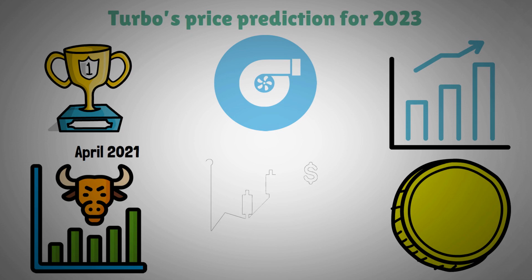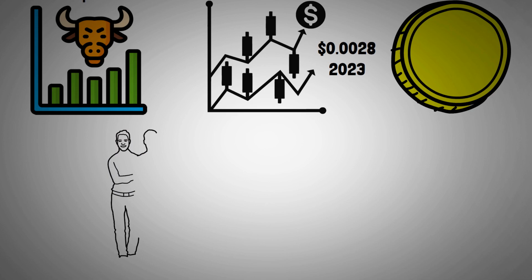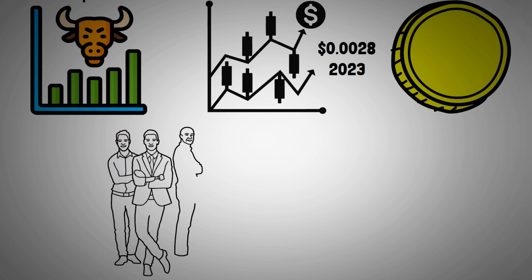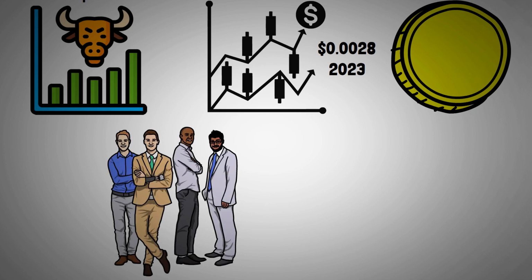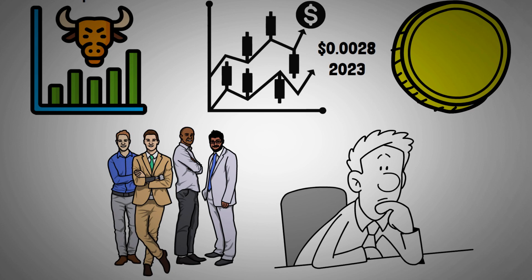Nevertheless, with the anticipated Bitcoin bull market on the horizon, Turbo coin has the potential to finish the year on a positive note. Taking this into account, our Turbo price prediction suggests a target price of $0.0028 by the end of 2023. It's important to note that cryptocurrency markets are highly volatile, and actual prices may differ significantly from predictions. Investors should exercise caution and conduct their own research before making any investment decisions.